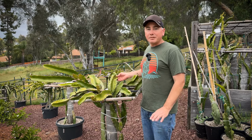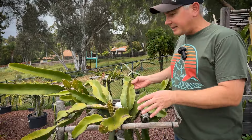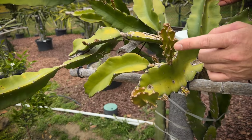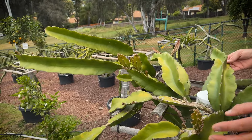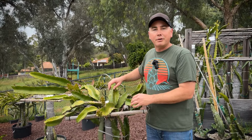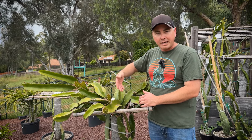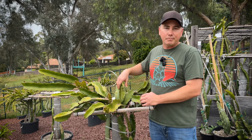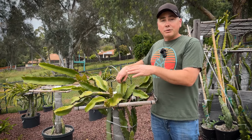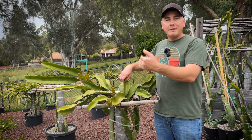All right, and last but certainly not least, Robles Red. Now I don't have any flower buds on this. The plant's not that big. You can see it had a ton of buds though. Flower buds that turn to branches, as you can see here. But Robles Red is known to be self-fertile, and it's always one of the early bloomers. In fact, quite often other growers report Robles Red to be the very first variety to bloom in their own farm. And it's also a great pollen source. So Robles Red is another variety that produces an early wave of flowers and fruit.